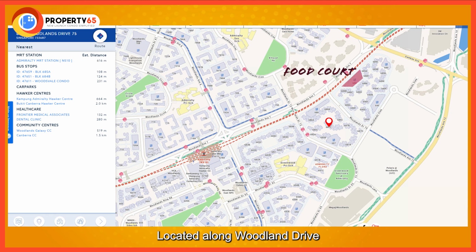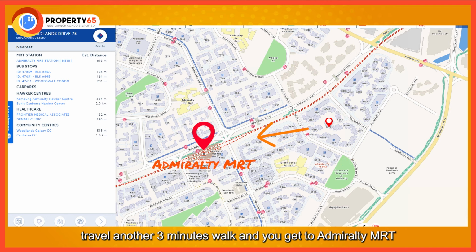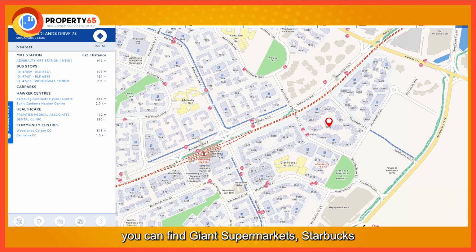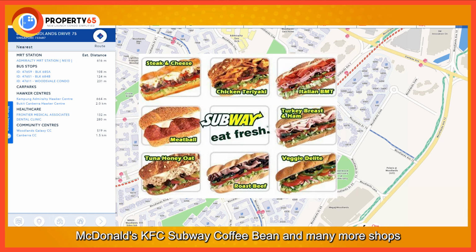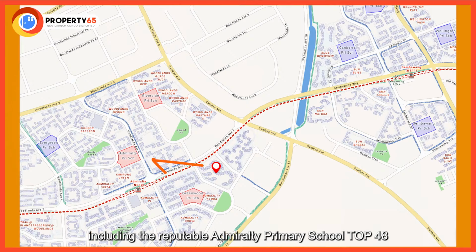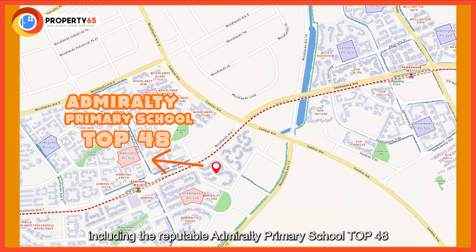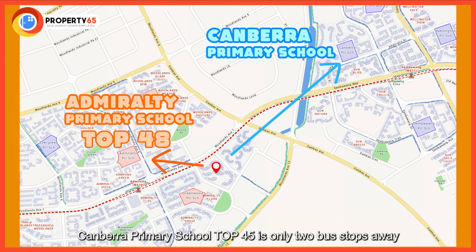Located along Woodlands Drive, this unit is only 2 minutes walk to the food court and neighbourhood shops for your daily necessities. Travel another 3 minutes walk and you get to Admiralty MRT. You can find giant supermarkets, Starbucks, McDonald's, KFC, Subway, Coffee Bean and many more shops. As for families with children, you'll be glad to know that there are a total of 13 primary schools within 2 km, including the reputable Admiralty Primary School, Top 48, which is 1 km away, while within 2 km, Canberra Primary School, Top 45, is only 2 bus stops away.